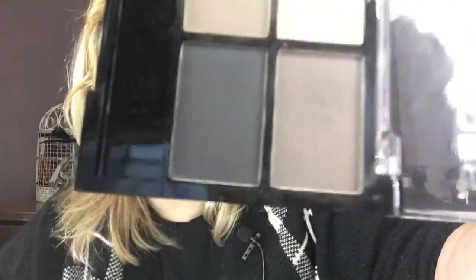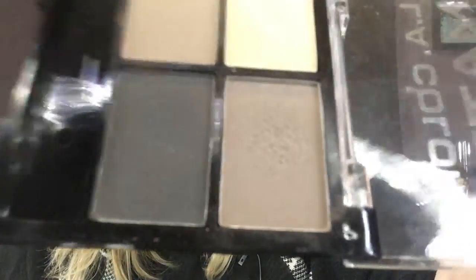And you can see that it's making that little texture when you dip into it quite a bit. I love this shade. I don't use this shade at all. It's like a weird fleshy tone. I don't know. It's a little too dark for my skin tone.